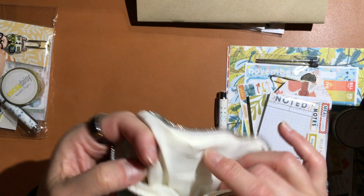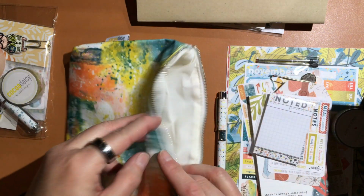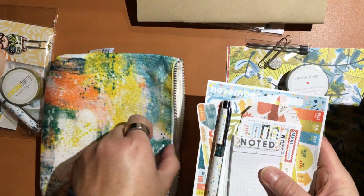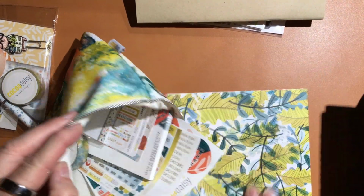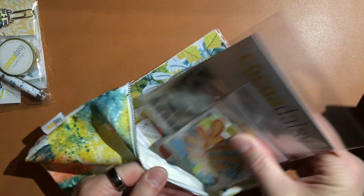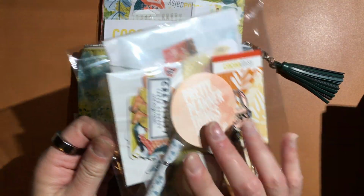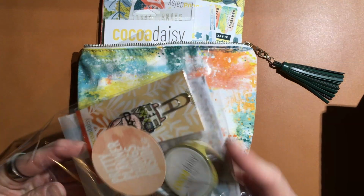But it's just got a cream color inside, and it's very pretty. So I like that, and I like to put all of this in there now so that I don't lose it. Put those in, throw the papers in, and this way it just kind of keeps it all together in one spot for me. So there's that. Very pretty.